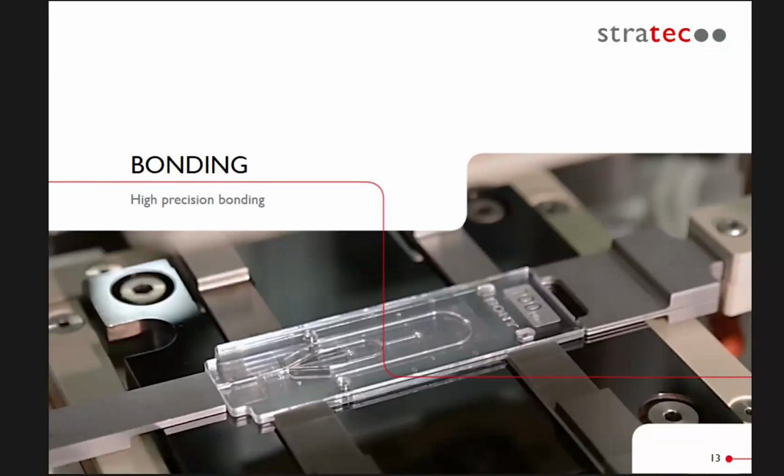So for mass manufacturing, again, the solvent activated thermal bonding is the technology we are using the most. We have highly automated this technique, so we really try not to touch any surfaces, even not with gloves. We really try to decrease manual handling as much as possible.